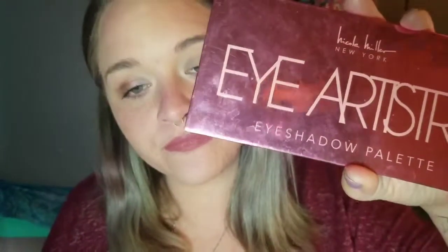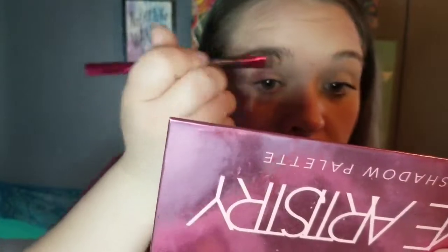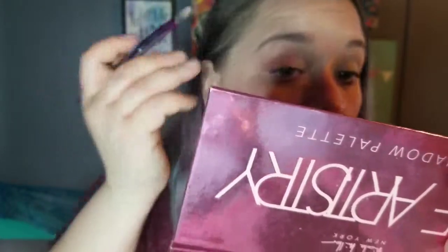So actually, there is another one that she has, and it is Eye Artistry. And there is one on here called Canvas. And I really enjoy this one for up here, because it is so similar to my shade, but it just kind of helps make that an even color. I don't know, it might not look like it does anything. Alright, so now the other eye. Left eye is weird because I'm right-handed.